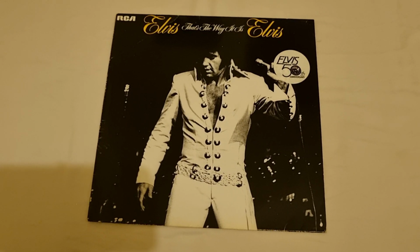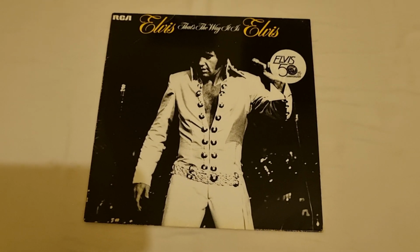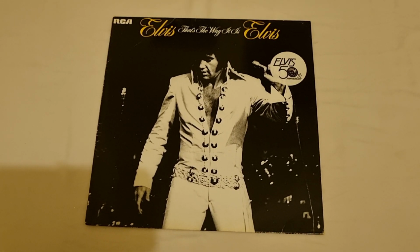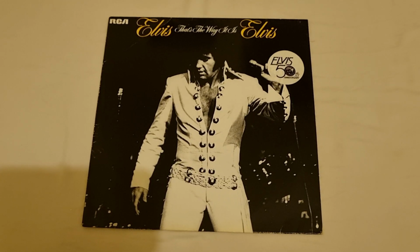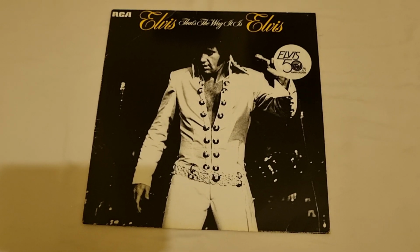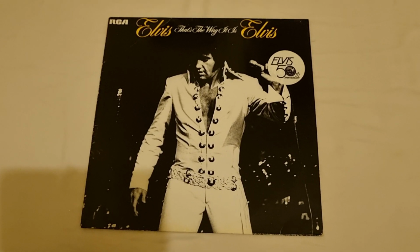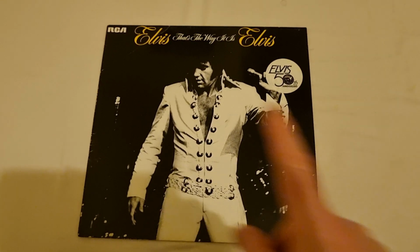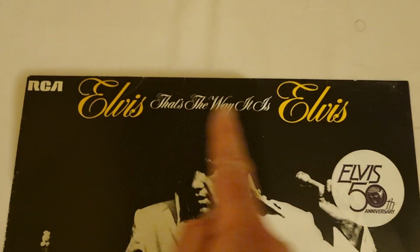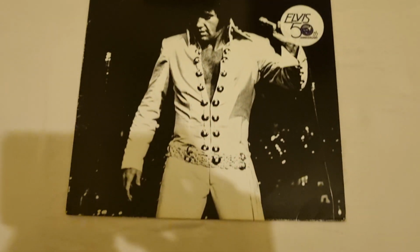As you can see, it still has its original Elvis 50th anniversary sticker on the front. Now, That's the Way It Is would have to be my favourite Elvis album of the 70s. I just think the songs on it are just outstanding and back to doing what he does best. And also, what I love about That's the Way It Is, I love the font at the top with the Elvis and That's the Way It Is. I love that design. And I just love the front cover image of Elvis on the front.